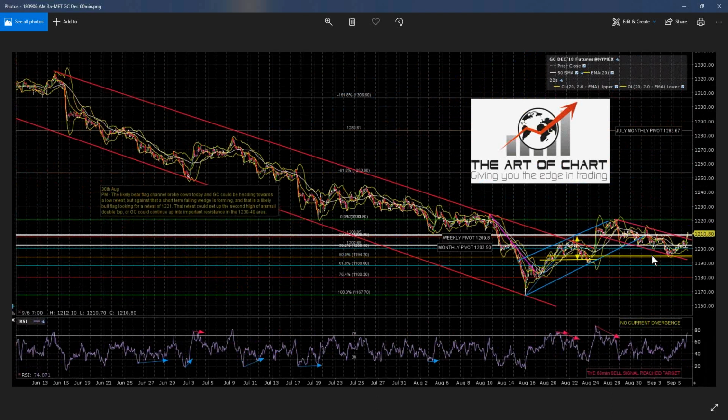Nice bull flag channel here that has broken up. The obvious lean is towards a retest of 1220. That needs to be taken in the context of what's happening on DX, which is a very interesting one way or the other, heading straight back to recent lows or retesting the recent highs. But I'll come to that.